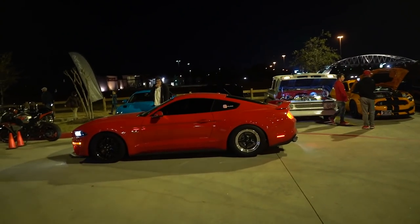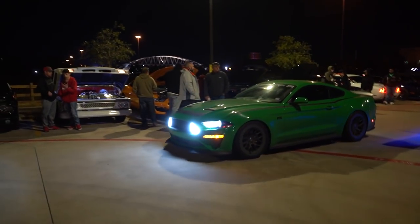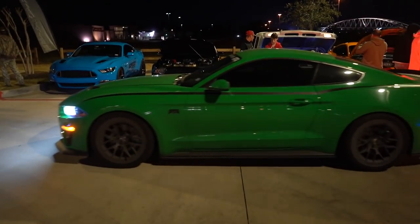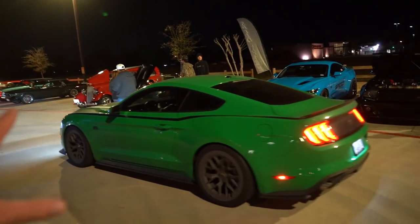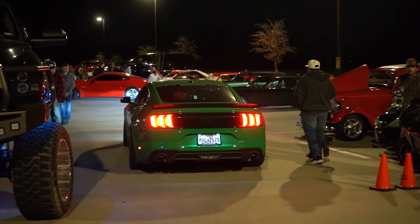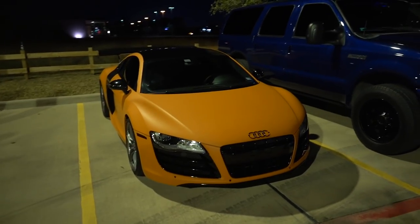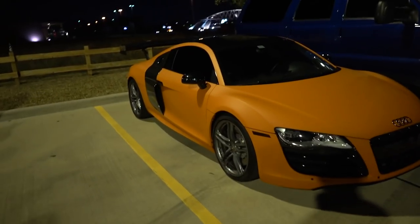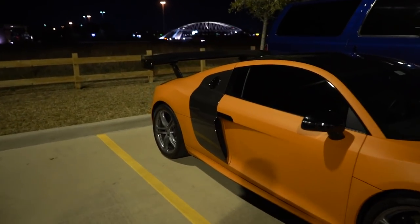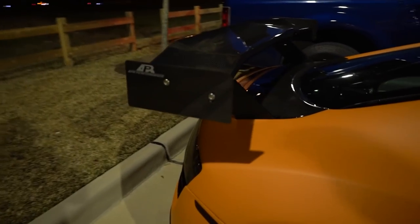Got the boy, Rolando. All right, this color on the Mustang, I actually really enjoy, and I don't see it that much. It's one of the new ones for the facelifted S550. Pardon me, sometimes I can't English, but it looks good. I gusta. All right, we got a matte orange R8. With a big old wing on it. Look at this. It's like a dinner table back here. AJ, you have competition, my guy.